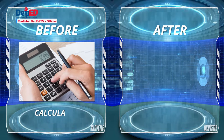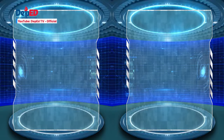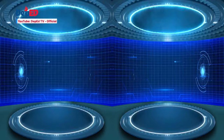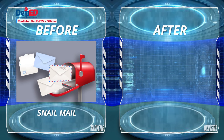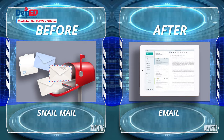Years ago, we used calculators to compute. It took some time to work with a large amount of numbers. But today, we use computers to solve billions of math problems. Before, we used a landline telephone to call our friends. But now, we use mobile phones to call anyone, anywhere. Long ago, we sent our mail to the post office. It took several days to receive. We call it snail mail. And now, we send messages through the computer via emails or messenger. It takes only a few seconds before they are received.